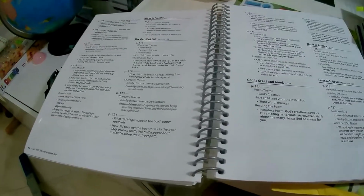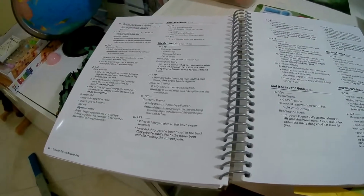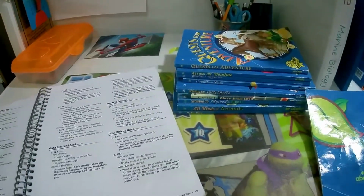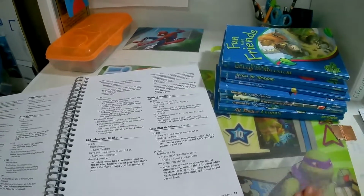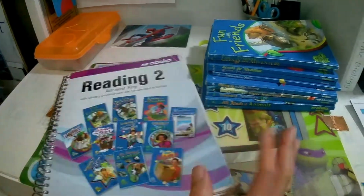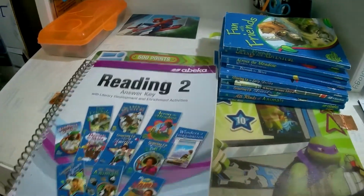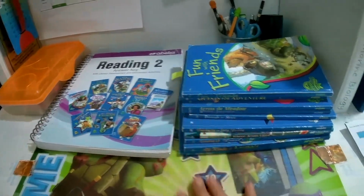Abeka always has been a great reading program, but I feel it's just more updated. It's better integrated with all of the readers, and we started learning the settings of a story, the main characters, and so on. And I didn't have that guidance with the old version of 2nd grade.